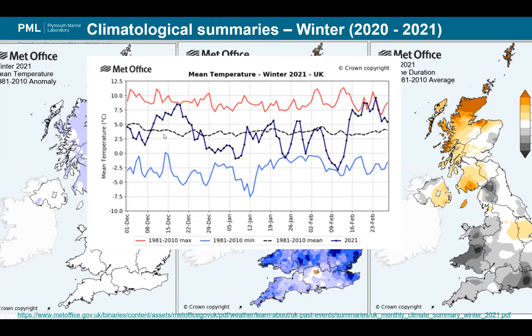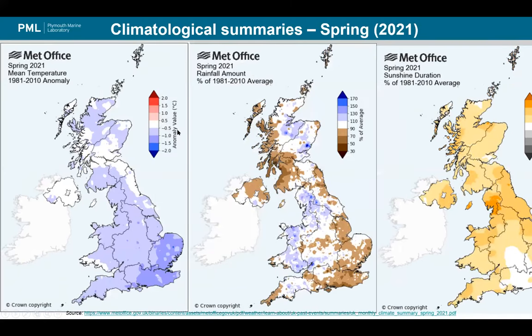So although it was a very average winter, there was a lot of variability in it in terms of the temperature. And then let's move on into spring. Actually, springs over the last few years have been very similar to this, that it's been pretty dry, but quite cold. And you can see that over large swathes of the United Kingdom, the temperature was approaching 1 degree below average, almost 1.5 degrees in some places of the southeast. The rainfall itself was relatively average in our location, but if you just go down to the west of Cornwall, it was pretty dry.